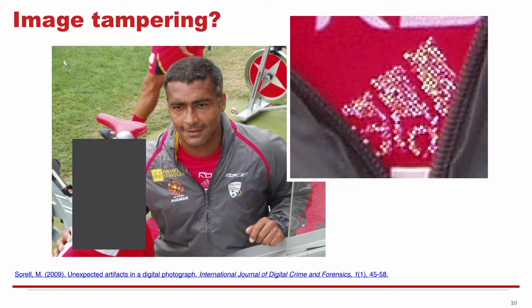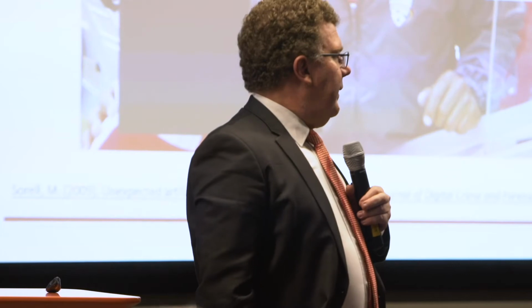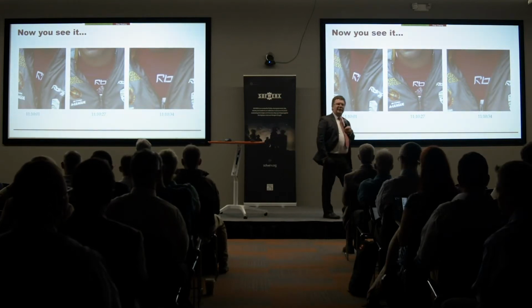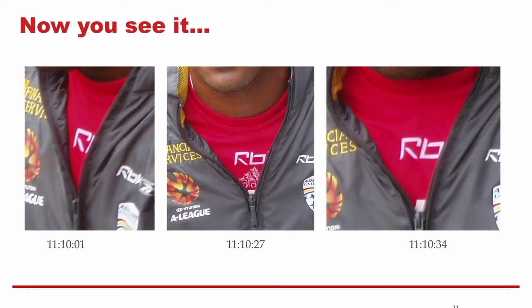This is not fake. This is Romario. He's a Brazilian soccer player. He was playing for Adelaide United, and in the midst of a sequence of photographs that were taken by a detective who was at the time the chief of our sex crimes unit, we have an image of a Reebok jersey with an Adidas logo right there in the middle of the chest. That Adidas logo occurred in the middle of a sequence of photographs. What's going on? So I was asked to investigate that.